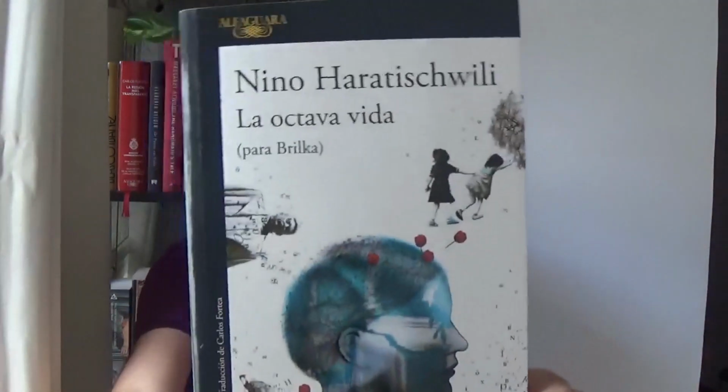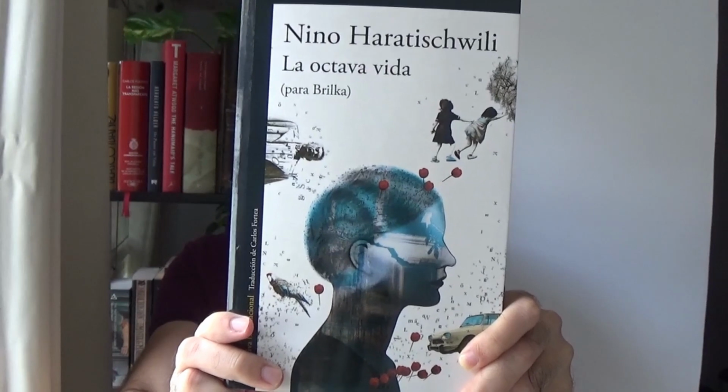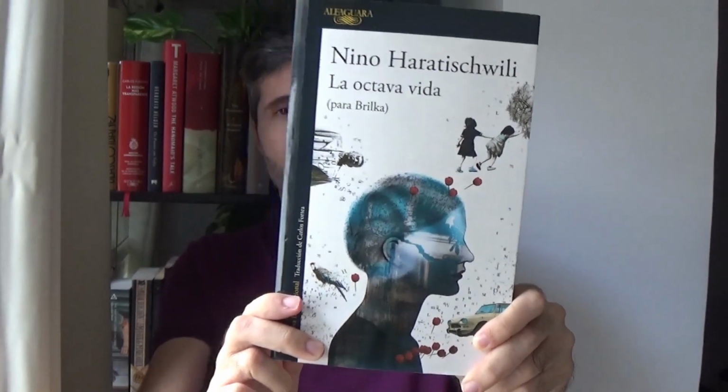We're almost coming to the end of this book haul, and I have 3 books that have been quite popular in the last couple of years, I think. These 3 books were not originally written in English, but they're widely available in English. The first one I have is The Eighth Life by Nino Haratischwili. She's a Georgian writer who now lives in Germany, and as far as I know, writes all her books in German. She's also a playwright, and this is this brick of a book. It's her most acclaimed novel.